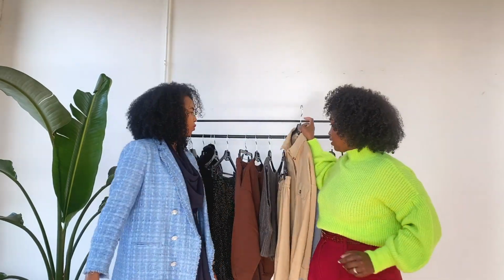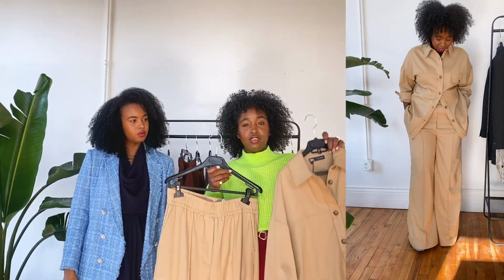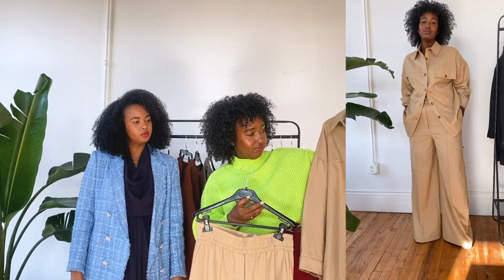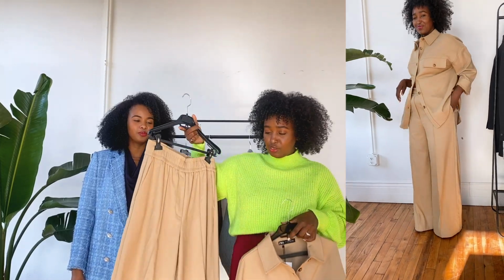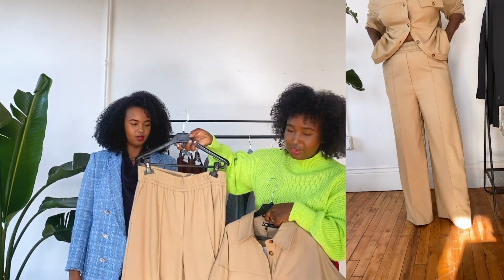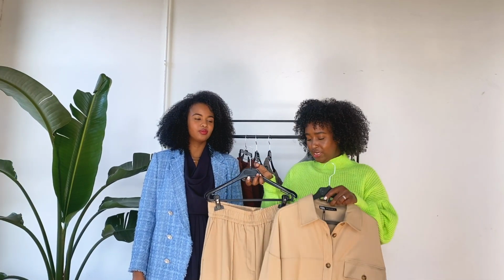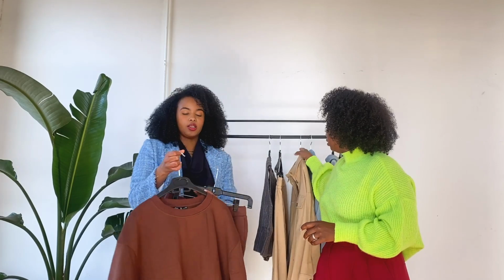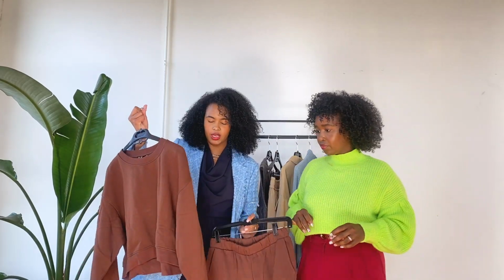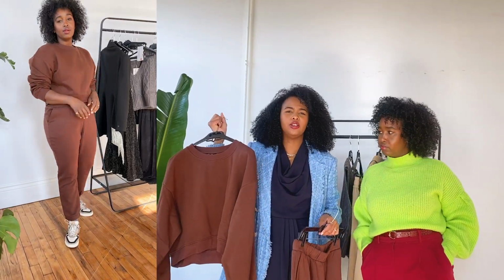Next is this outfit. It's so cute. I love that it's super oversized menswear. I'm just obsessed. What can I say about it? It's like a pajama suit, but more sophisticated and more androgynous. I love it. Next up is another set. This one's more casual, just running errands, grocery shopping, or even lounging around the house.